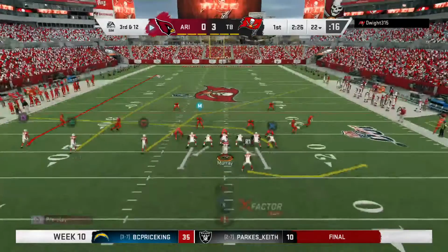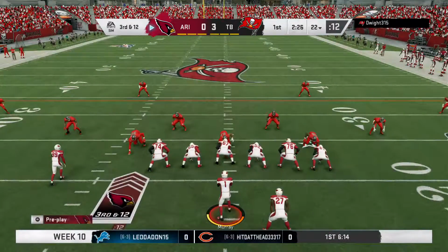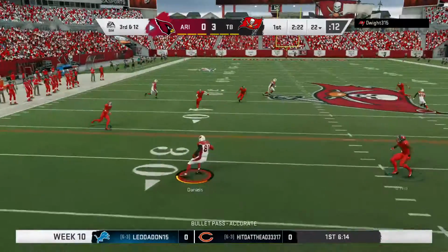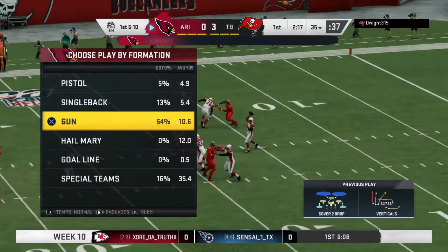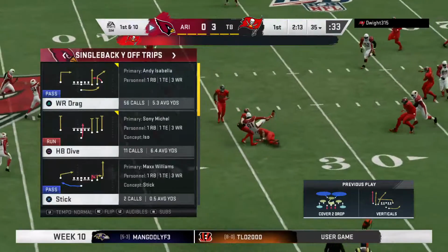An incomplete pass on that last play, and that means they'll need to come up with something here on 3rd down. Throwing is Murray on 3rd down. And that's complete. It's the tight end Daniels. And up to the 35 before they're able to knock him down. A Cardinal first down on a gain of 13.